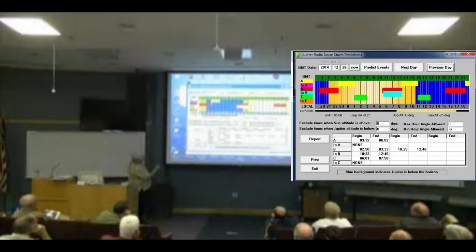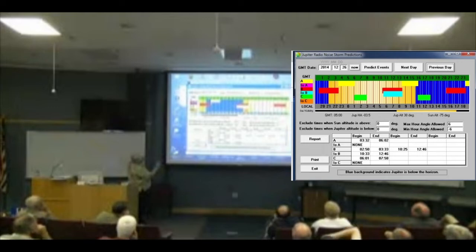Here, you see, whenever this background is light, that means Jupiter is above the horizon. This over here, the blue area, is Jupiter below the horizon. No sense looking for it then. You've got the GMT, your local time. That helps me a little bit. The sun visibility. You can see here's where the sun rises and sets. You can see the brightness at its peak, and that's sort of the same with Jupiter too. So you just get an intuitive idea of where Jupiter is in the sky.